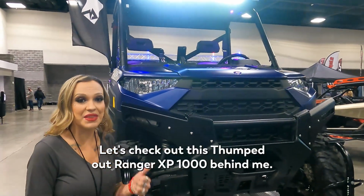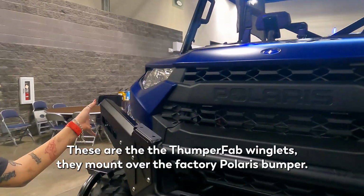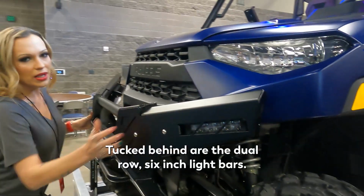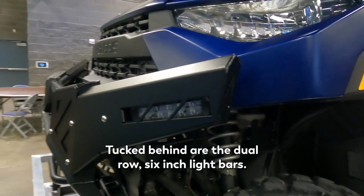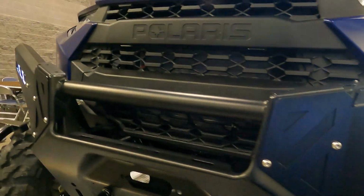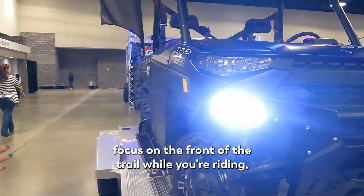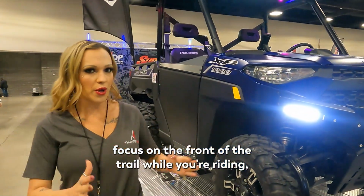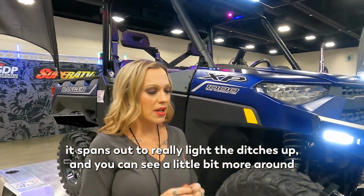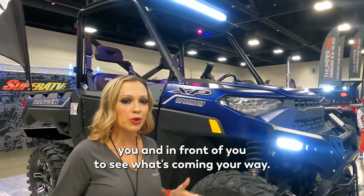Let's check out this thumped out Ranger XP 1000 behind me. These are the Thumper Fab Winglets. They mount over the factory Polaris bumper. Tucked behind are the dual row 6-inch light bars. So what really sets these winglets aside is they don't just focus on the front of the trail while you're riding. It spans out to really light the ditches up, and you can see a little bit more around you and in front of you to see what's coming your way.